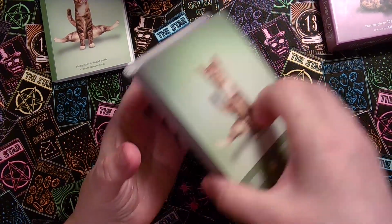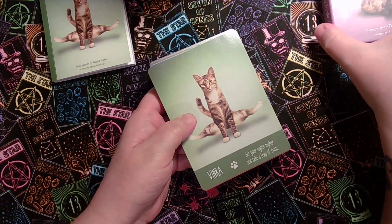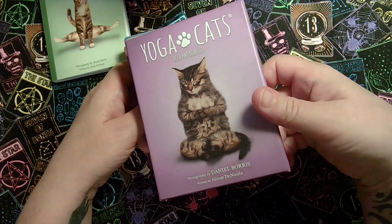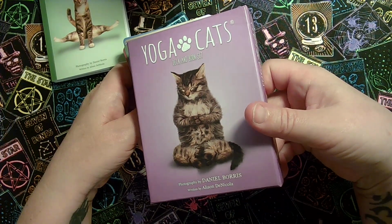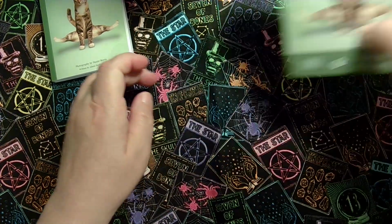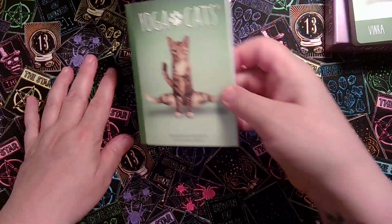All right, and the deck in the box and the guidebook, all of it is 12 ounces. And let's go into the guidebook.